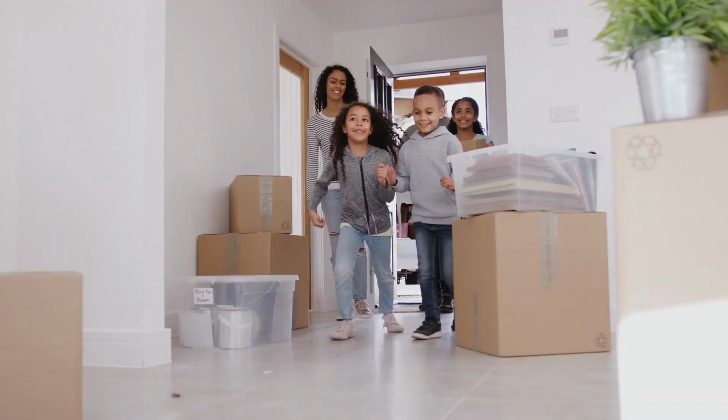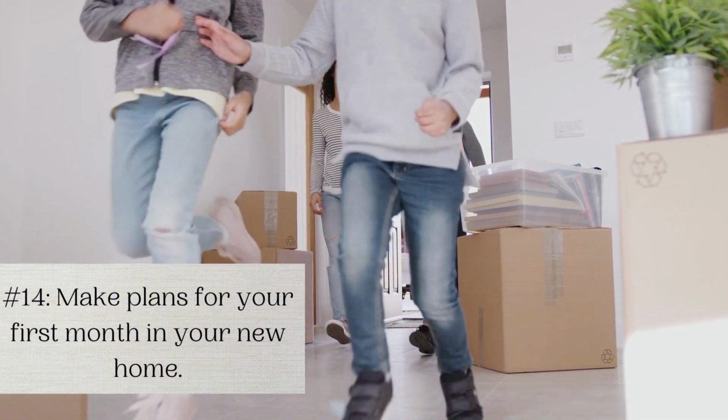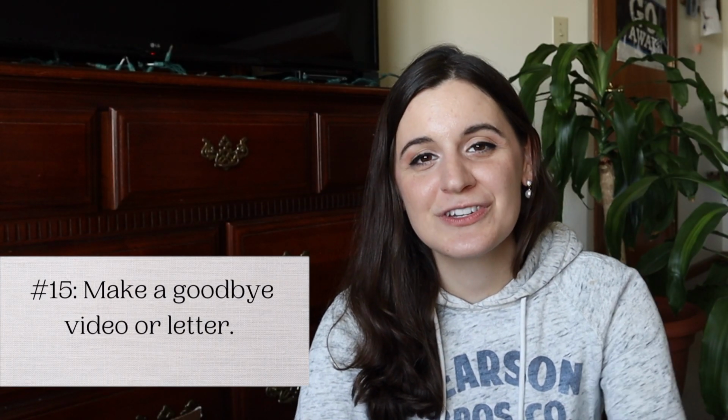Number 14, make plans for your first month in the new place. What are some sightseeing things or homemaking things that you could do together? Number 15, make a goodbye video or letter. Let your child express everything they want to say about the people that they love and the places that they love.